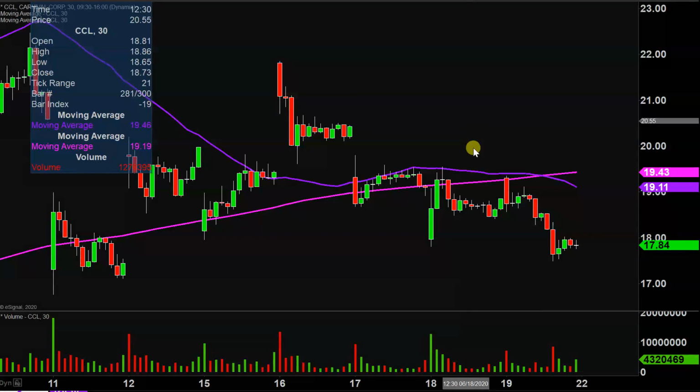Well, a pretty rough day for cruise lines and airlines. It's not like this thing was alone, but a nasty, nasty gap and trap is really the best way to summarize it. What is a gap and trap, if maybe you're new to charts?